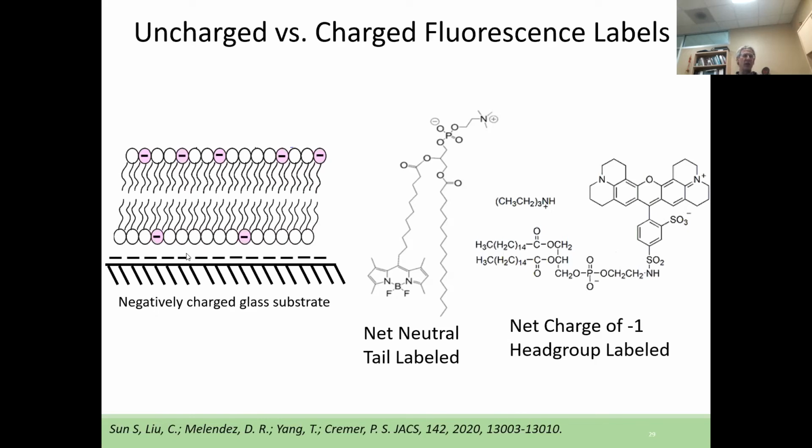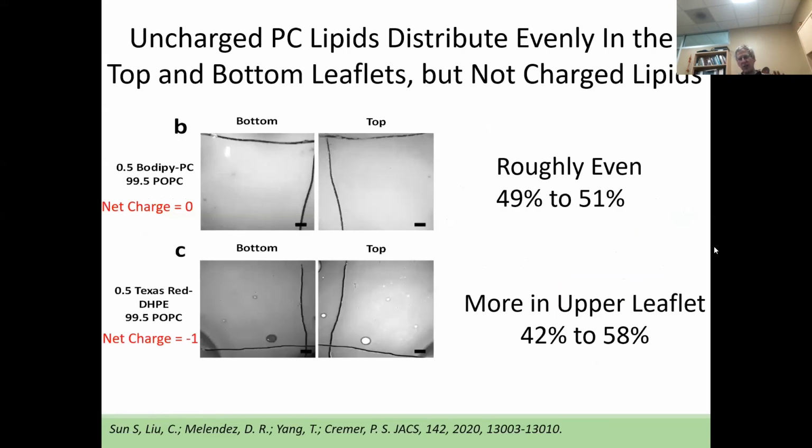And that's because the surface is also negatively charged and these lipids will be repelled from the underlying surface. So not in this case, but in this case. So the first thing to test our handy dandy new assay is to try this BODIPY lipid, this uncharged lipid first.